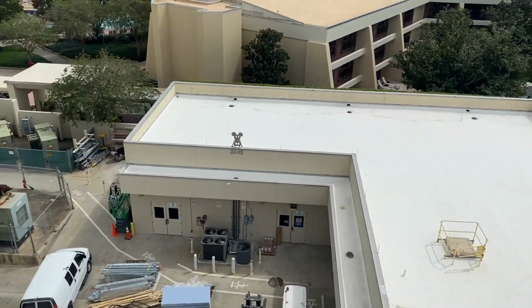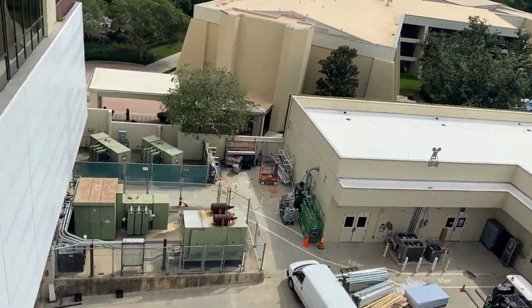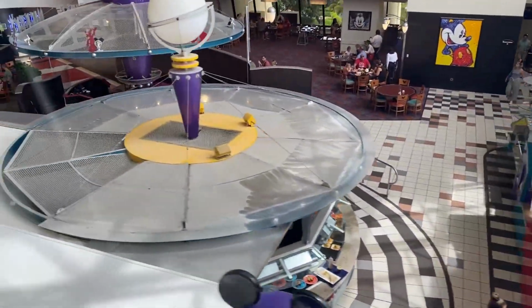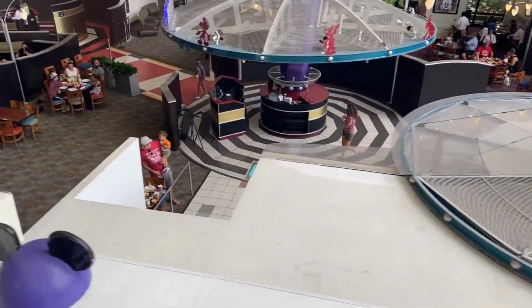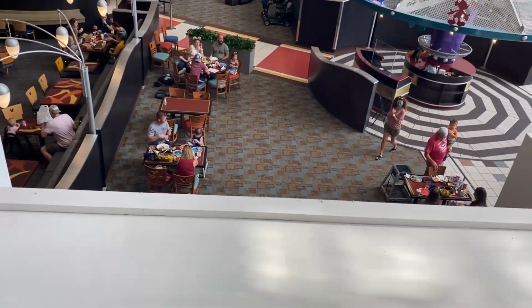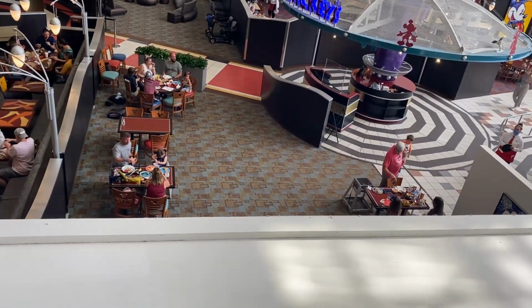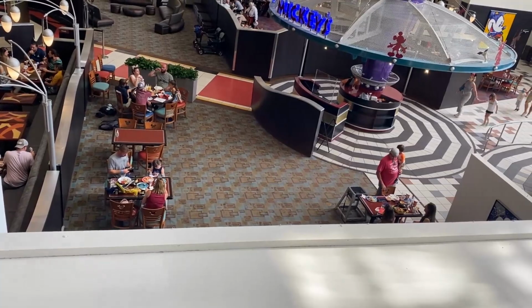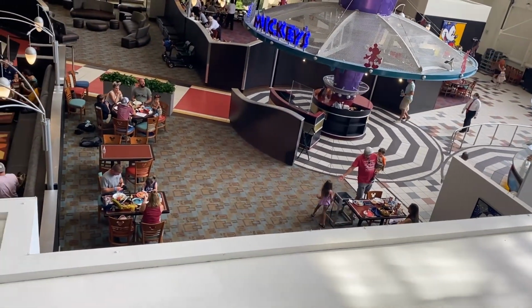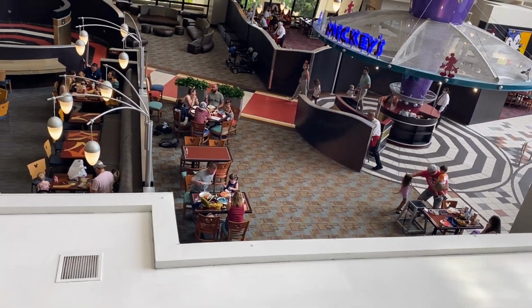There's a little Mickey Mouse there on that rooftop. Guess they decided that the roof wasn't looking that great and they wanted to do a little decorating. Right down there is Chef Mickey. So if you're interested in the buffet, they have a fantastic breakfast buffet and then they have a lunch and dinner buffet as well. And it is a character greeting, so they do have Mickey, Minnie, the whole gang there that you can get pictures with. So I highly recommend Chef Mickey. It's usually pretty sold out though, so try to look for reservations online.